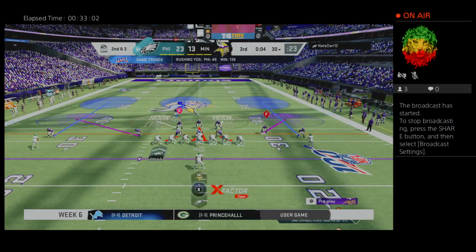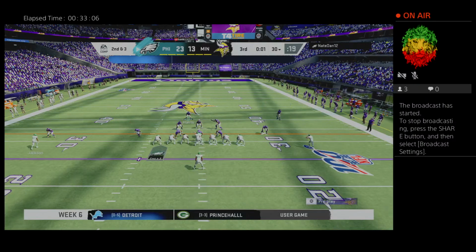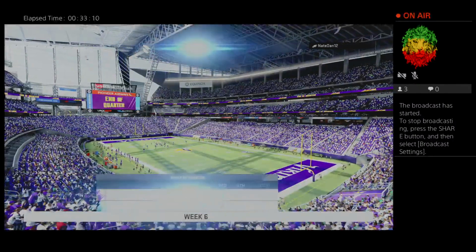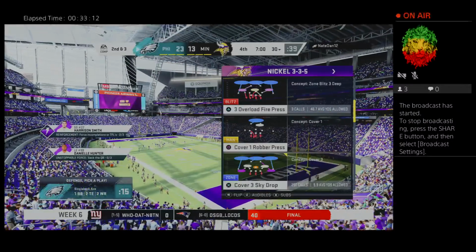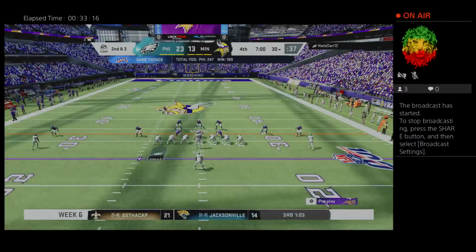I think pressure is always the first way to go. You love pressure. I love it. We'll see if they dial it up this drive. And that is going to do it for this third quarter of action. You're watching the NFL on EA Sports.